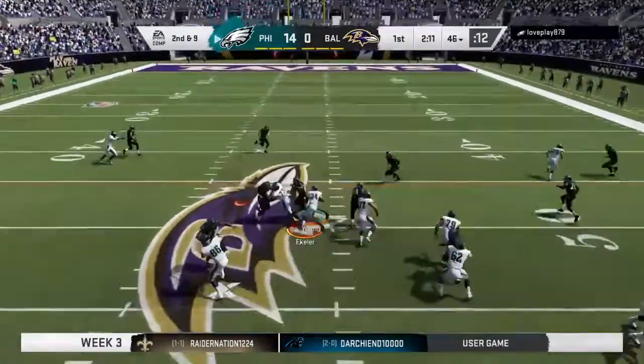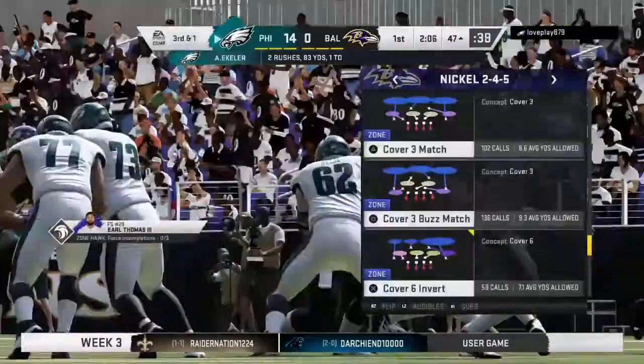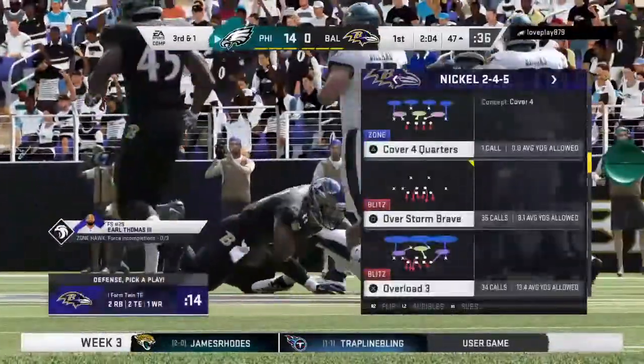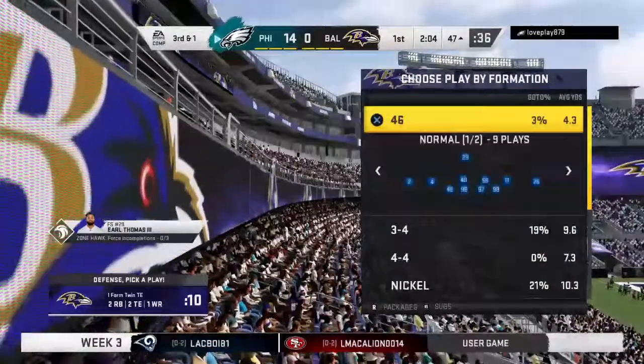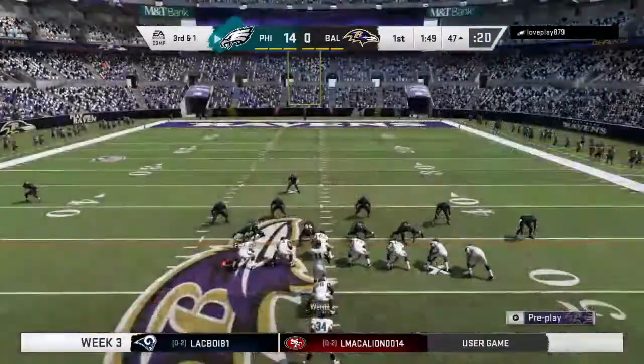On 2nd down, Eckler. And across midfield he goes into Raven territory. Call it an 8-yard gain. Much better shape now on 3rd and just a yard. That was another good run, and he's having an excellent day. And right now, I don't think his team could have any more confidence in handing him the football.